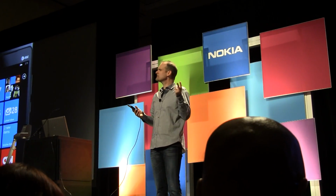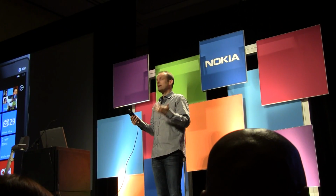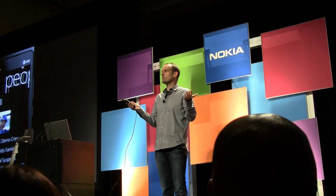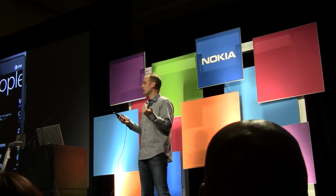Okay, second reason why the Lumia 900 really stands apart from the smartphone crowd. It brings out the best in Windows Phone. And Stephen went through the high level of what Windows Phone is all about. But there's a couple things I'd like to highlight for you that you might not know.